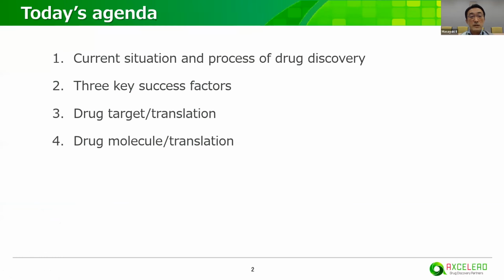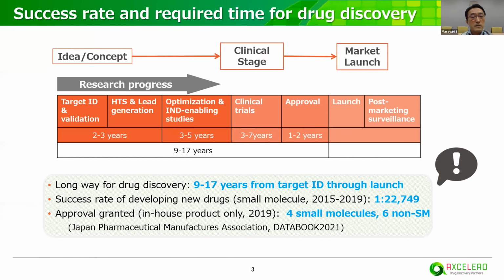Agenda it is, and I have 4 topics. And the first, drug discovery is a long way journey. As you know, it takes 9 to 17 years from the target identification through market launch. The further success rate of the drug discovery is very low. Only one compound among 20 to 30,000 compounds can be launched.